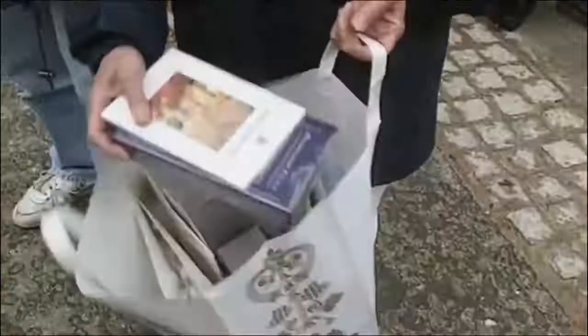We also have got a terrific range of merchandise. It's so good. Look at this tie. Now that is part of this year's merchandise.